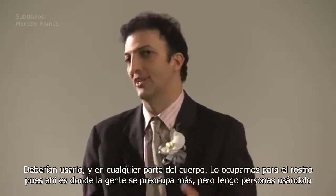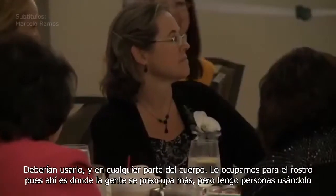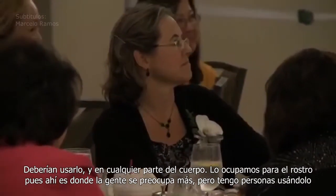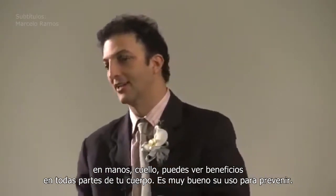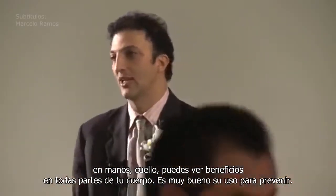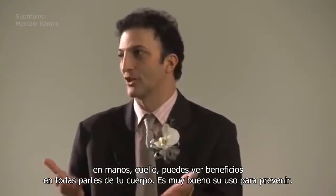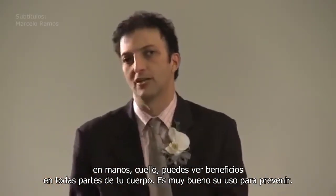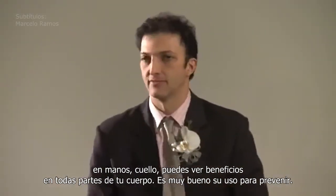So you should use it, and you can use it anywhere on your body. I mean, we're using it for the face because, you know, that's where most people are worried about. But I've had people using it on their hands, on their necks. You can use it and see benefit just because it works on all parts of your body. So it's a good thing to do as a preventative.